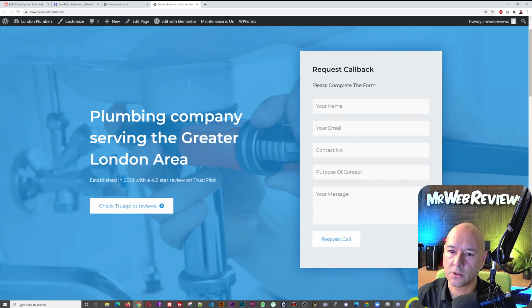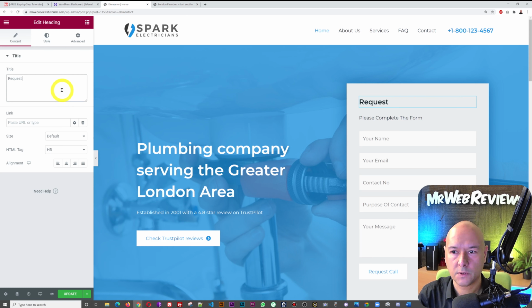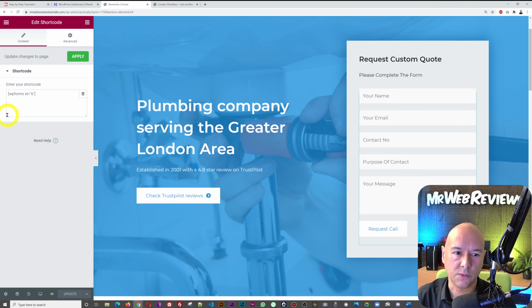So let's look at this form now. So request a callback, or maybe you can request just a quote. Maybe you might want to get inquiries this way. Please complete the form. And then this is a form, as you can see. If I click on this now, it's bringing us to a shortcode. A shortcode basically is when you're using a feature from a different plugin outside Elementor.